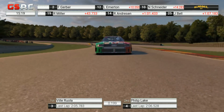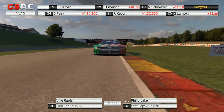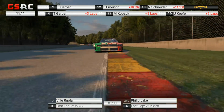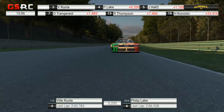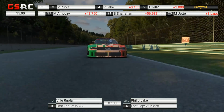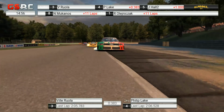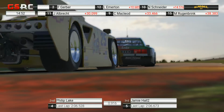And Lake is really good through the carousel. He gets a good run off of here. Let's see if he can make another dive down into Canada. Ruola's figuring out where the braking zone is from the outside lane. That's Johnny Bell that you catch flashes of behind them. That's the yellow GTP car. He's going to wait. He sees this is a battle for P1 in this class. Doesn't really need to interrupt it. There's nobody fighting him. Don Peak, the next car back, is about 10 seconds back.